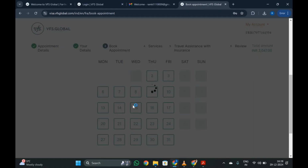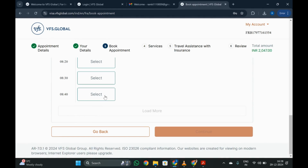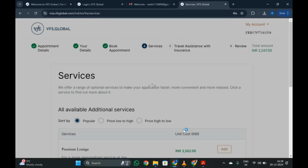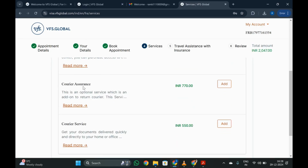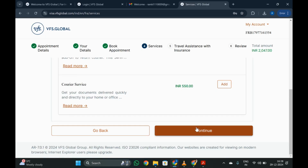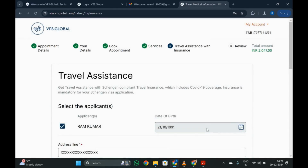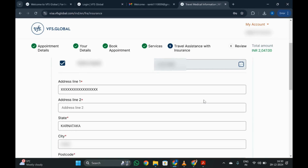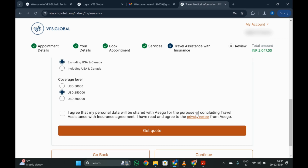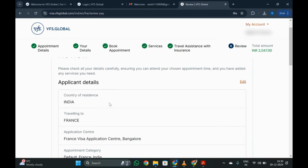Select my slot. Select the earliest one and choose your timing and click on continue. Now, my recommendation is that you do not require this, but if you feel, go ahead and add your services. In my case, I did not add any of this. Also, the courier service, I chose to pay it in the VFS center. So now all the details that were requested here were filled up and select continue.